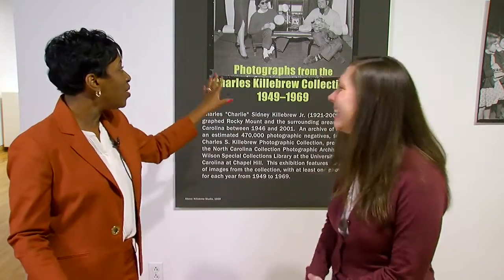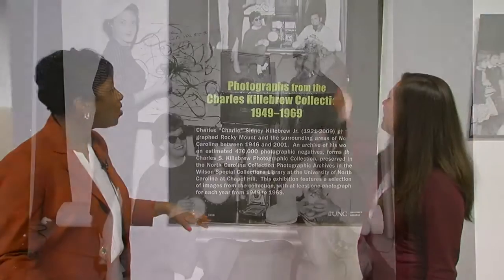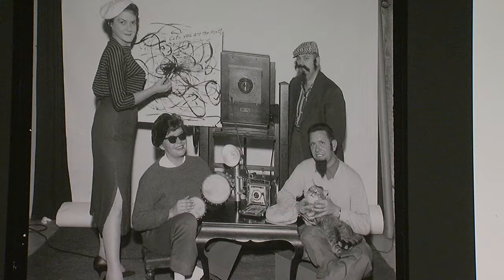And one of the things I asked you too was, what does Charlie Killebrew look like? Yeah. And interestingly, he's in this picture. Point him out to us. So Charlie Killebrew is right here. He's the one holding the cat. And this was a staged photo, of course. This is him and some folks that worked with him at his studio.